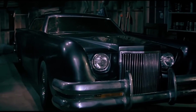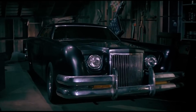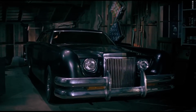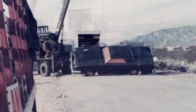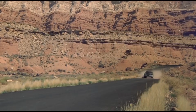According to the Barris website, the cars were all finished with 20 coats of lacquer paint. Now, all of this was done to make the car look evil, especially when viewed from the front. For filming, one of the cars was fitted with a steel tube cannon that was installed on the passenger side. This housed a telephone pole inside, and a steel cap housed dynamite and black powder.